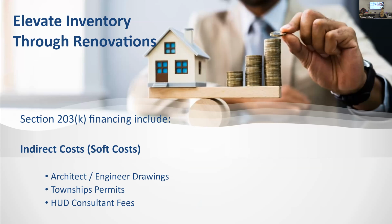As part of the financing, you're allowed to carry what we call soft costs or indirect costs. Sometimes an engineer or an architect is needed. If you decided that you wanted to take down walls, as an engineer myself, I'm able to determine whether it's load bearing or not, or some contractors can give their opinion. But the township is going to require that you get building drawings, construction drawings done. And I have a whole range of architects and engineers that I work with.